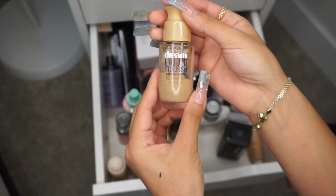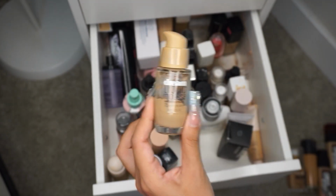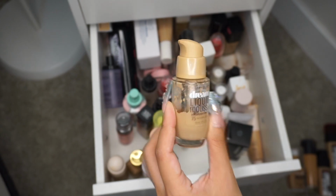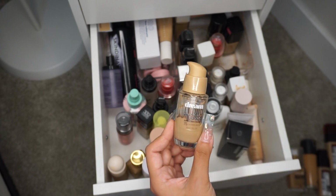This is the Maybelline Dream Liquid Mousse. These foundations, I've liked these a lot for a really long time. These also have really good coverage and a really long wearing time. Probably still gonna keep this one because I think it's still good. I wanna say it's more of a satin finish, but it still looks really good.